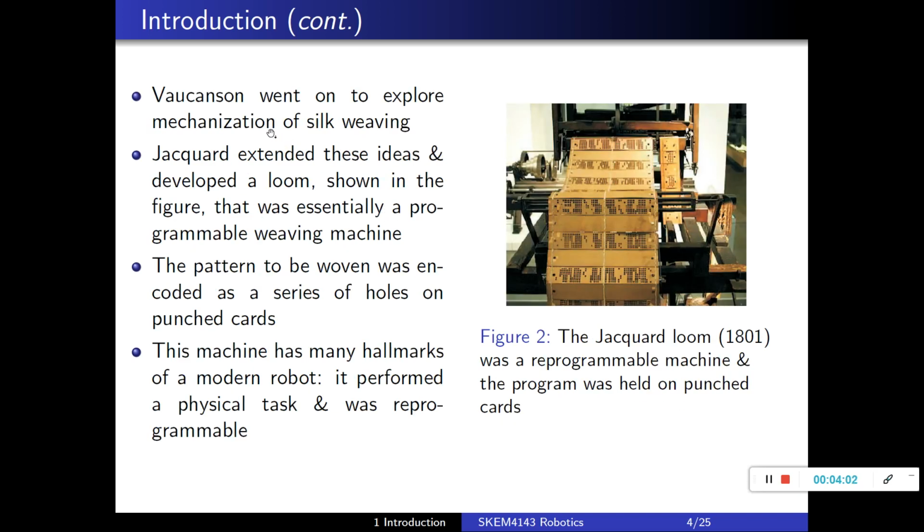So Vaucanson, the same guy, went on to explore mechanization of silk weaving. Jacquard extended these ideas and developed a loom, which is a weaving machine. Shown in the figure, there was essentially a programmable weaving machine. So as you can see here, the Jacquard Loom, invented in 1801, was a reprogrammable machine, and the program was held on punched cards.